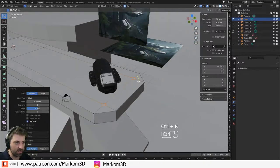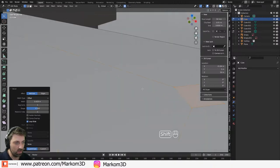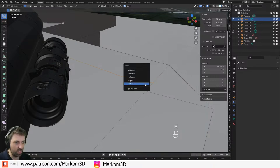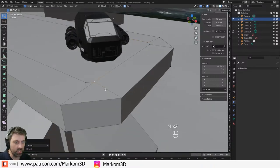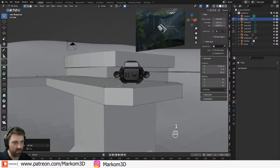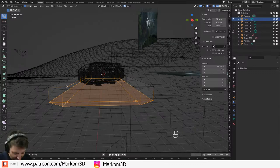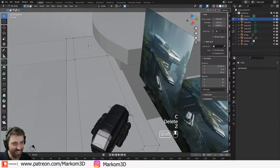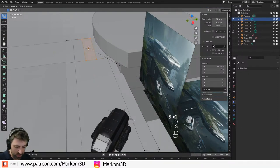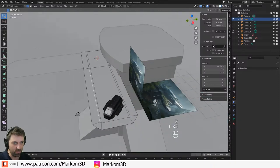So now that I've done that, there is a problem there. Actually, let's do this. Merge at last. Merge at last. And merge at last. So now we've got a square. Not in the bottom though, but that's fine. Let's go ahead and delete the bottom. Delete face. I'm an idiot. And we're going to go scale on the Y. Delete this face, and then we're going to select that edge, F, F, F, beautiful.